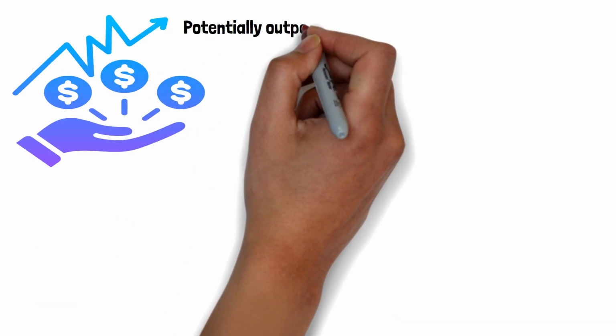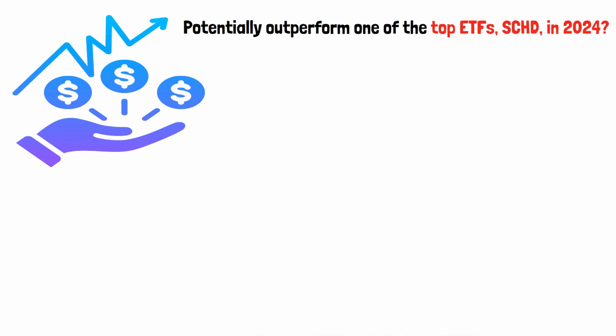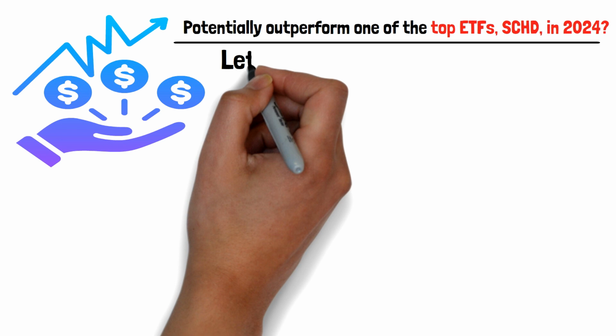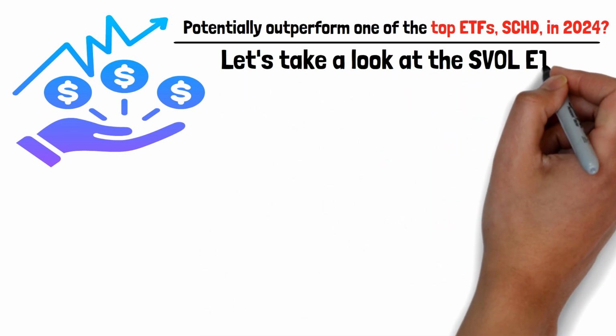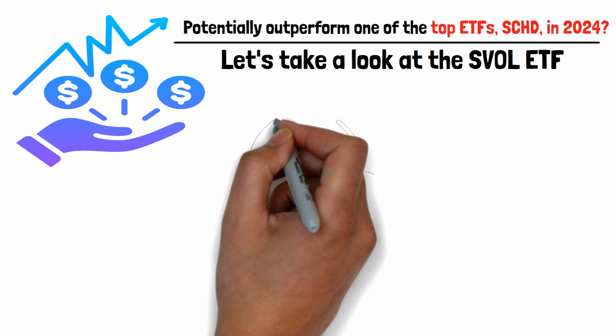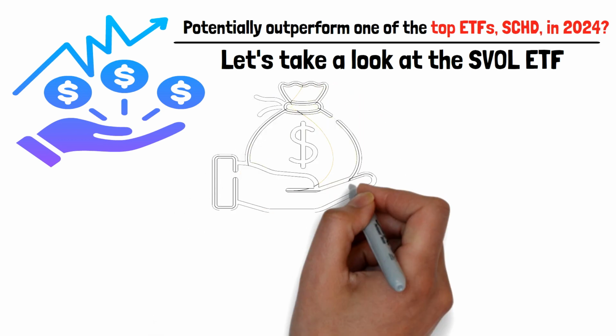Are you ready to elevate your dividend investing game and potentially outperform one of the top ETFs, SCHD, in 2024? If so, let's take a look at the SVOL ETF. This high-income fund has recently made significant changes to boost its performance.